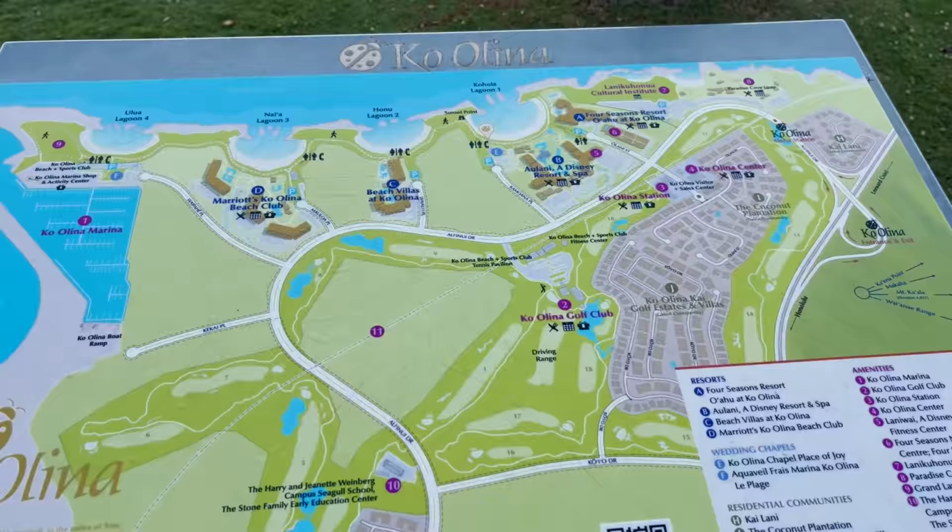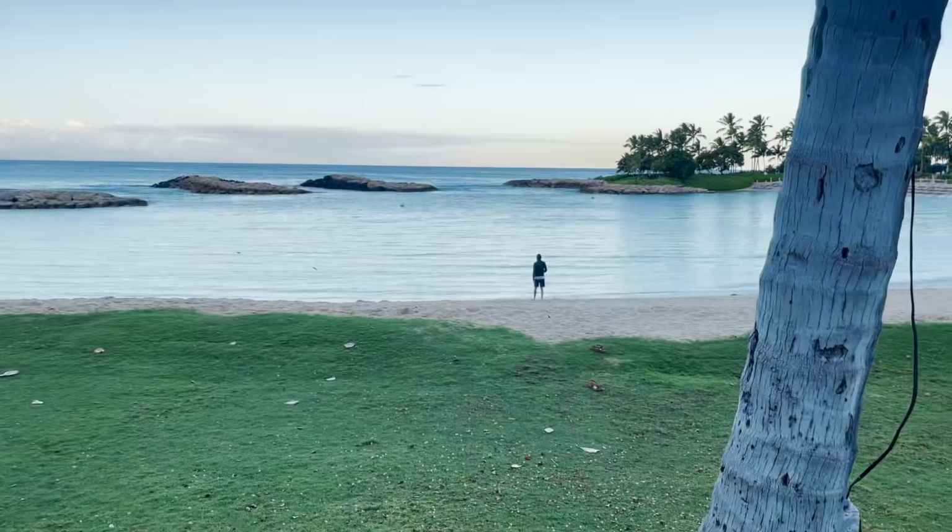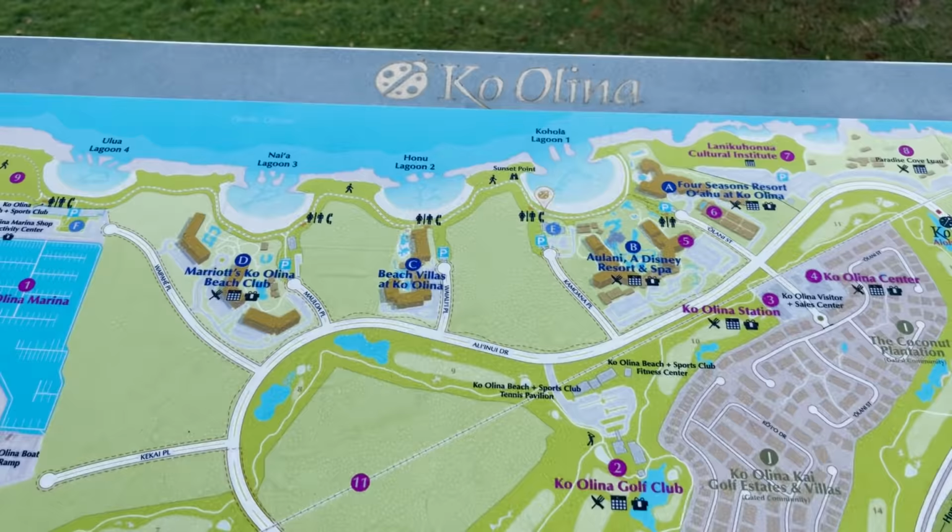I just thought I'd show you this map. We're in a little area. It's called Aulani, I think is how you pronounce that. Right here is the Aulani Disney Resort and Spa. That's what we're staying at. Right here, if you're looking up ahead, that is the lagoon that we're looking at right there. But you notice that they have also, if you want to walk along this trail, there are other lagoons that you can go see. It's really conducive for walking.